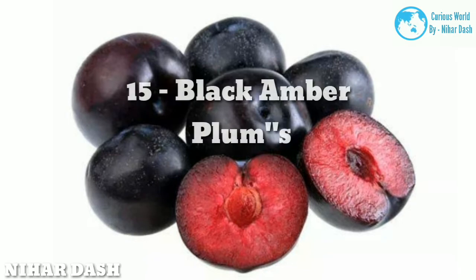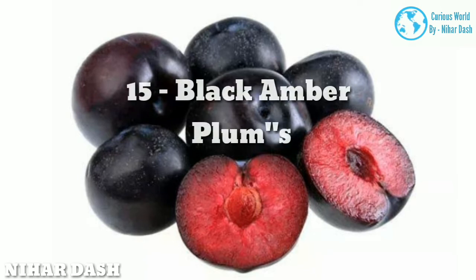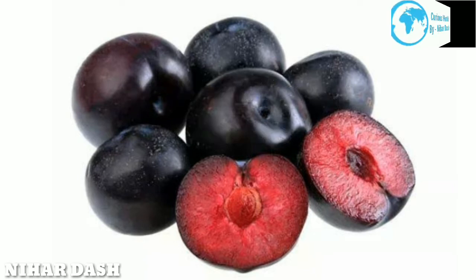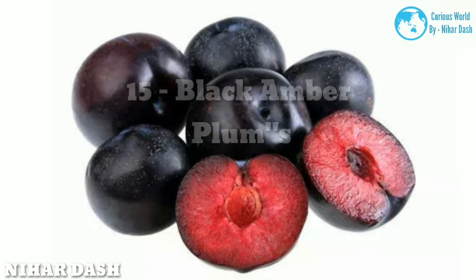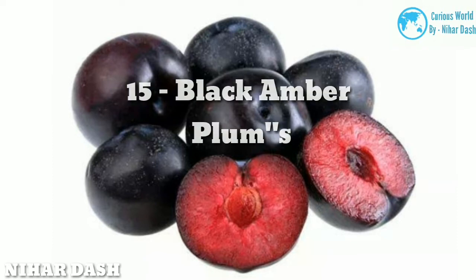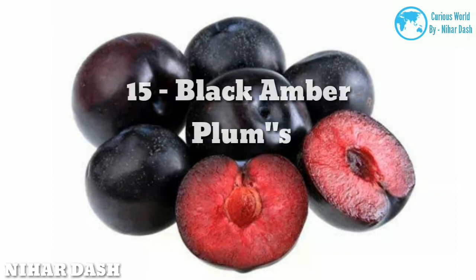15. Black Amber plum. Black Amber is also a Japanese plum variety, with a large fruit that is dark and almost black in color. Once the fruit ripens, its flesh will turn into a pale yellow flesh. It provides an exciting and juicy flesh taste. Black amber is perfect for eating raw, but you can't go wrong if you incorporate this into your cooking or making delicious sauces. Black amber plum is also a good source of vitamin A to aid eye health issues.